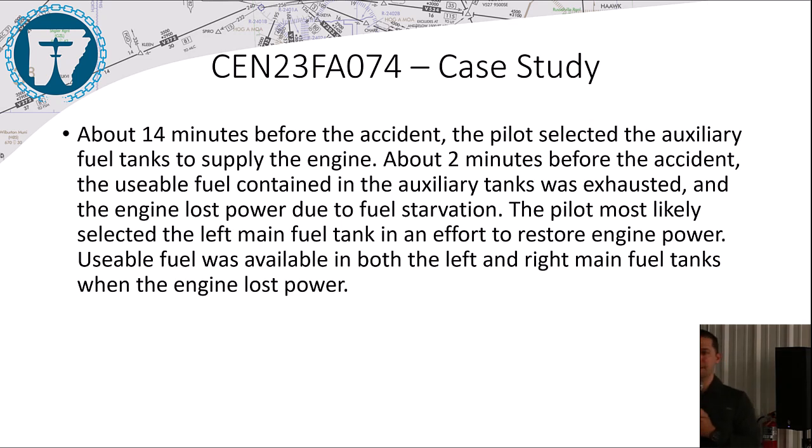The fuel selector in the M35 is a left-hand fuel selector, and it's down under your left knee. If you're a bigger guy, it's kind of hard to get to. At night, when this occurred, it's very hard to see. I would argue that it's probably impossible to see, especially when things aren't going well.